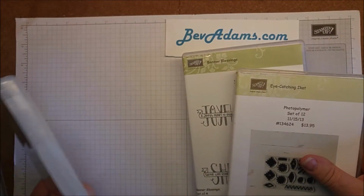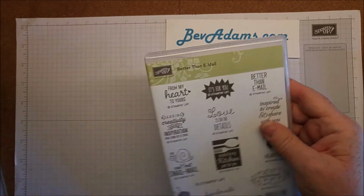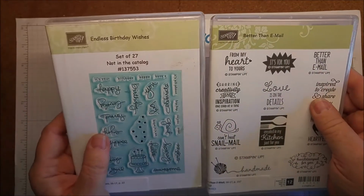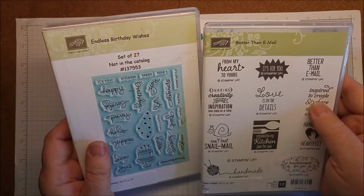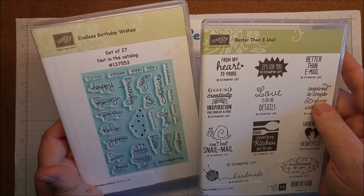A couple of these stamp sets started out as these experimental stamp sets: Endless Birthday Wishes and Better Than Email. These are both in the catalog.